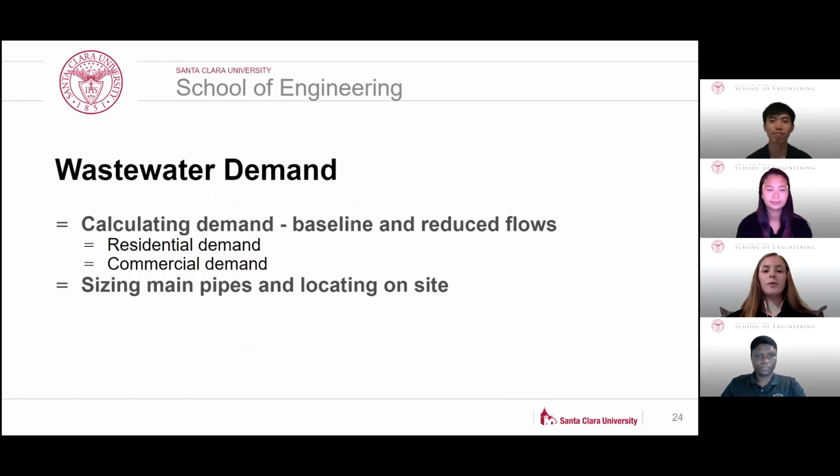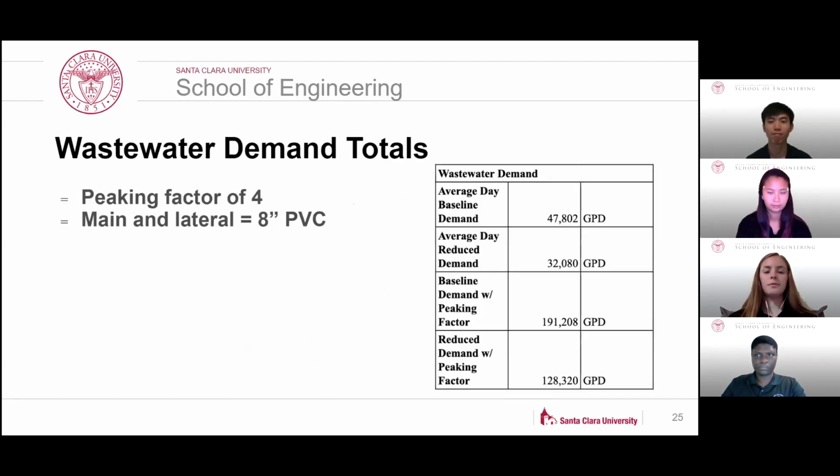Similar to the potable water, the residential and commercial demand were taken into account for the wastewater demand for both the reduced and baseline flows. Based on the number of occupants, their usage of the fixtures, and the given flow rates of those fixtures, the average day demands for both the baseline and the reduced were calculated. The number of occupants in the building indicated that there should be a peaking factor of 4 added to the demands. Using Bentley Flowmaster software, it was determined that the main would need to be the minimum of 8 inches PVC with the 8-inch lateral connecting to the building.